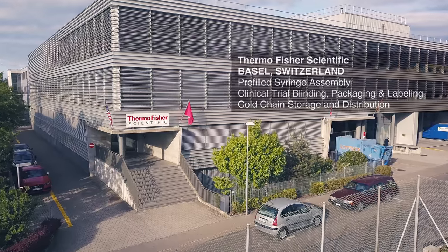We can fill pre-filled syringes and cartridges, but we do not have the capability to assemble and pack them for clinical study.